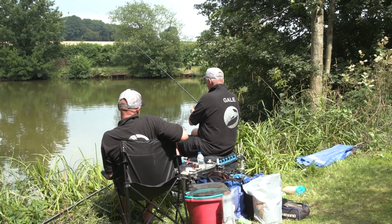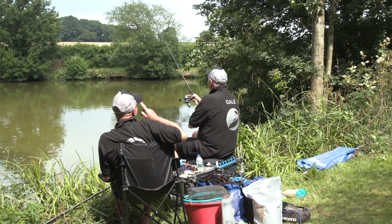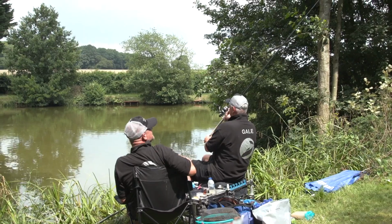Here now on the box is Tony Gale, about to take his fourth shot of the day. Fourth shot. A little bit of a short drop there.